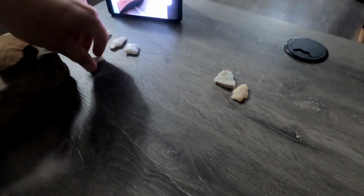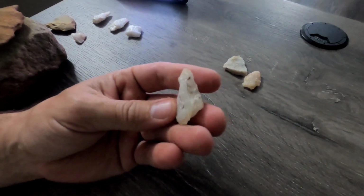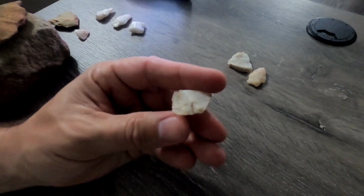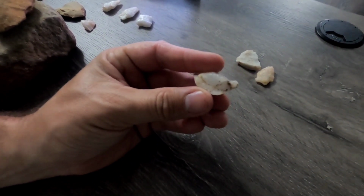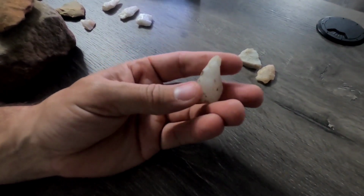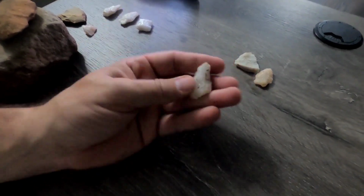And so also from that Archaic site here, we have another point that was probably a preform. It looks like this one's very roughly made, and there may have been some type of internal fault in it that caused it to crack as they were making it. But it's nice to find pieces like this that show that they were there.